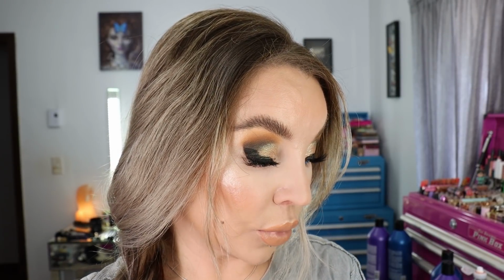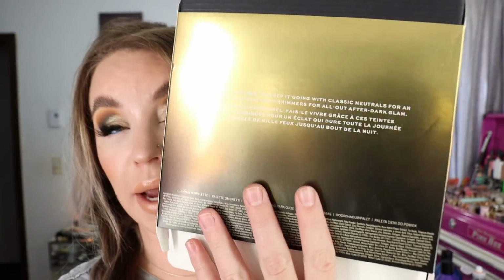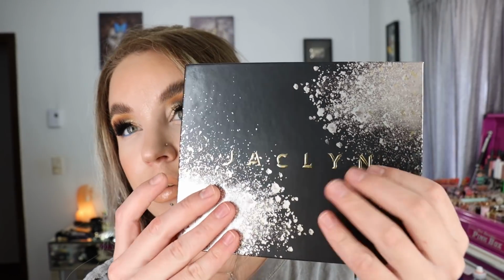And then I also purchased the Luxe Legacy eyeshadow palette from Jaclyn Cosmetics, which is the eyeshadow palette in collaboration with her mom. This one's got 20 shadows that are 0.06 ounces per shade, which is a ton of product that you're getting. And this one is also made in the USA with imported and domestic parts, is what it says on the packaging. So here's the box packaging. I believe if you purchase the products off of her website, there's a limited edition packaging for this palette, but I just got the one from Ulta.